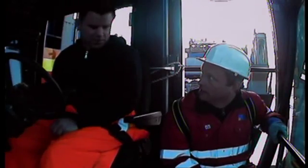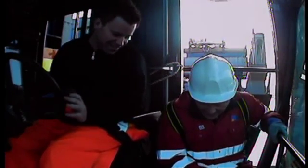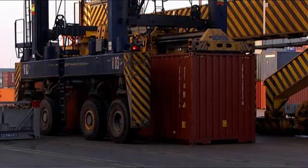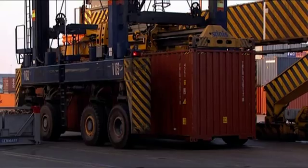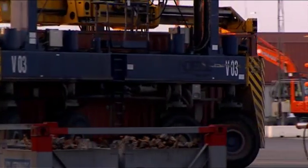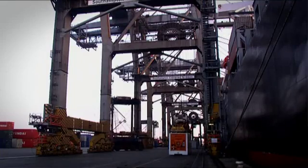Oh, spot on. No adjustment. Well done. Bloody hell. Then it's up and off. Soon this container will be loaded onto a lorry or train, which will take all the goodies first to a warehouse and then to the shops.